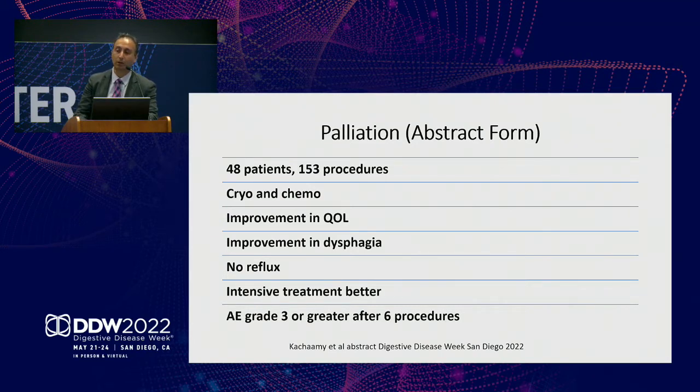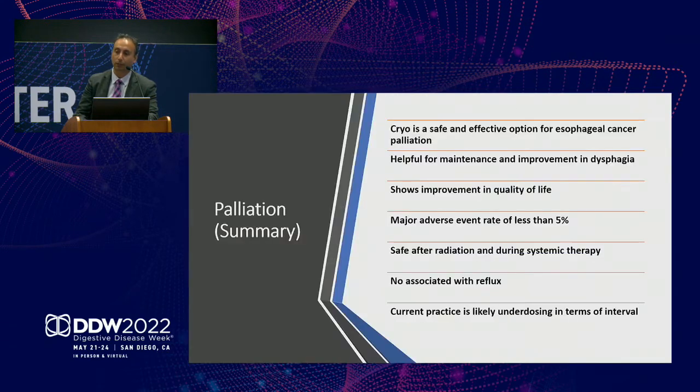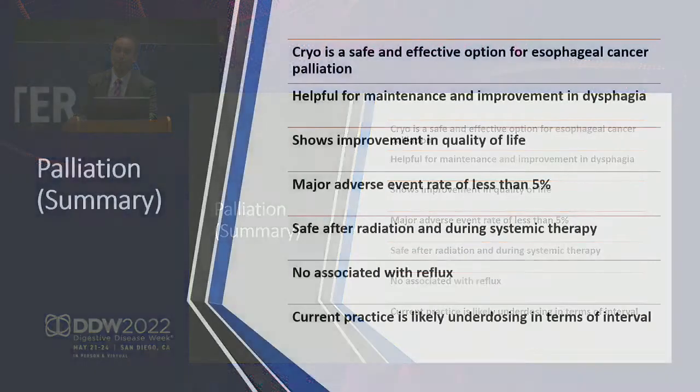Adverse events again are low, with grade 3, which is the oncologist terminology for adverse events, it's grading. Grade 3 or greater were seen only after 6 procedures. So in summary, cryo is a safe and effective option for esophageal cancer palliation.